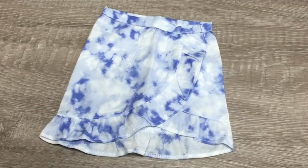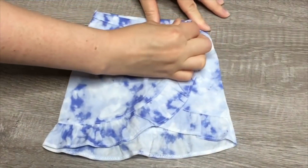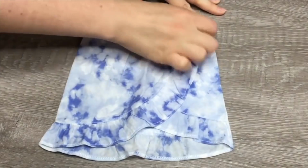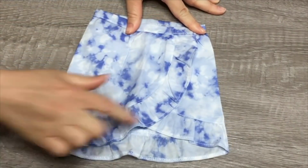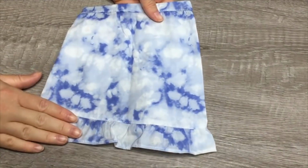And the next item we have here is the skirt. So there is no elastic on the waist. Instead, there's Velcro, and you can open and close it like so. And there's a ruffle design that wraps around the side, and also on the bottom. It is such a pretty blue color, and it wraps around to the back too.